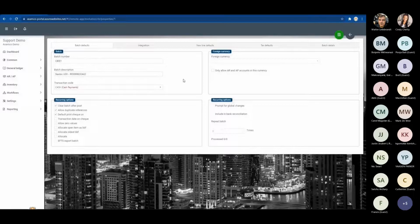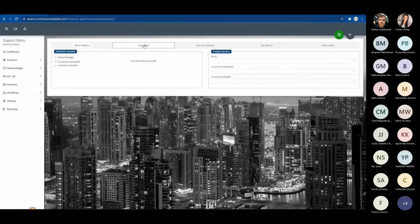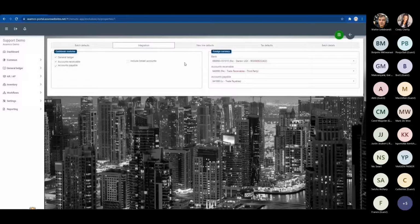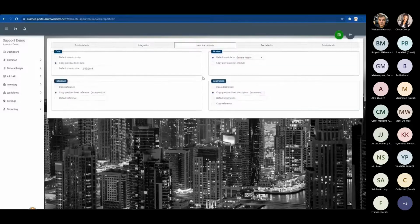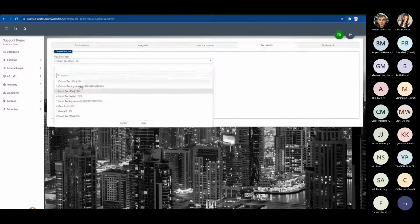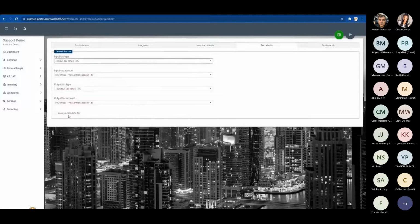In the batch properties screen, you will see various tabs on the top from which you can view and change the batch defaults. You can view and edit the integration settings. In the new line defaults, you can again view and edit these current settings. The tax defaults can also be viewed and edited depending on your Cashbook batch preferences, and lastly the batch details can be viewed.